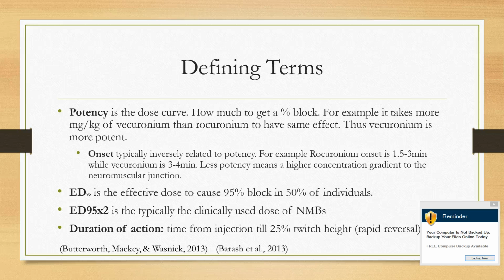You only give clinical doses, which is usually the ED95 times 2. So for example, if the ED95 of rocuronium is 0.3 milligrams per kilogram, then the clinical dose, otherwise known as the estimated dose 95 times 2, would be 0.6 milligrams per kilogram, so double that. So for most of the typical doses you've memorized, that's the ED95 times 2 for the clinical dose.